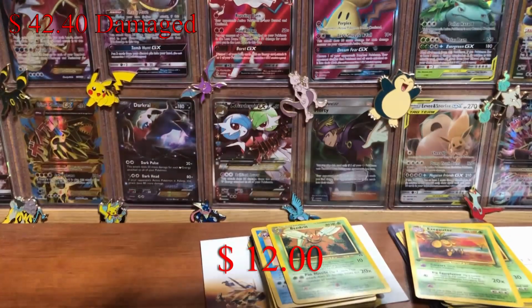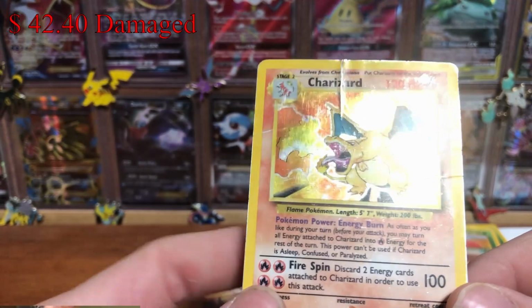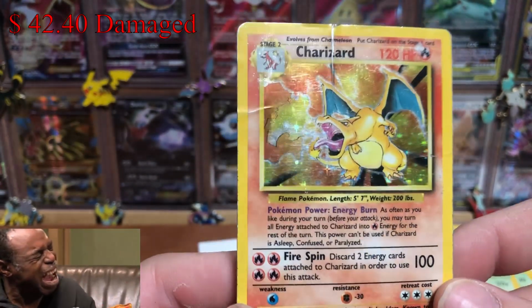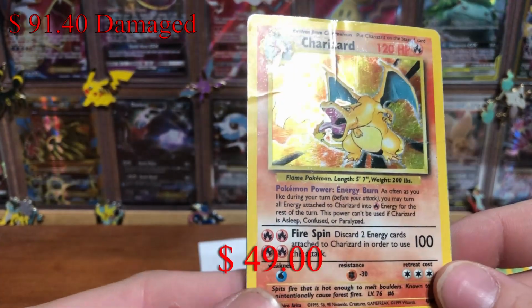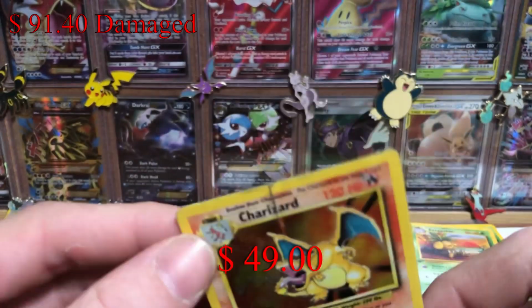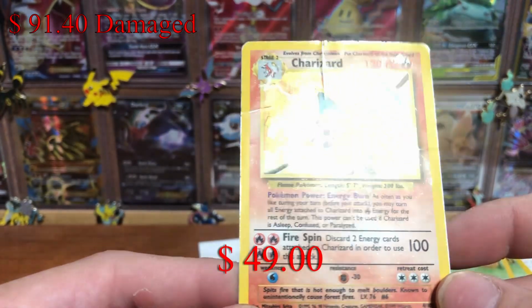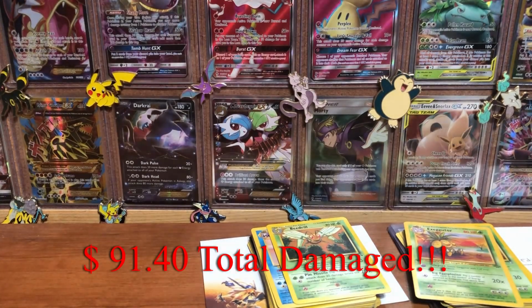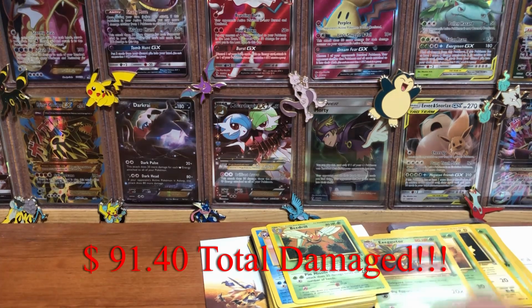And then, yeah, the real sadness. Everybody cry. Oh, put an F in chat. Oh, the boy. I believe this is like $50 or something. I could have sold it right now, but the guy that had this binder looks like he chewed on this a little bit. I don't know. It's so sad. Poor Charizard. Please stop Charizard abuse. It's not right.